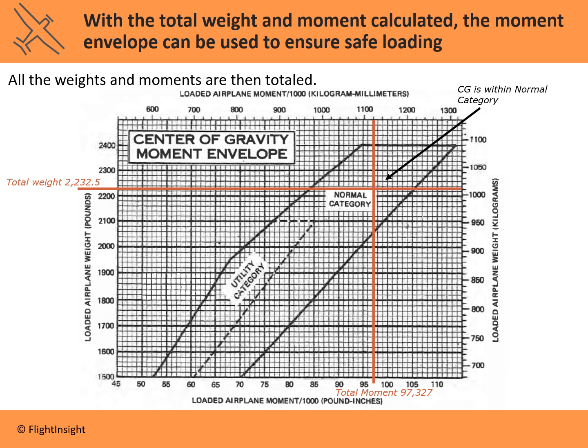Now, going from the vertical line all the way on the left, we're going to use the weight that we calculated, 2,232.5 pounds. Take that line and draw it across. The intersection of those two lines is going to show us if our center of gravity is inside what's considered the normal category for the flight or the utility category.